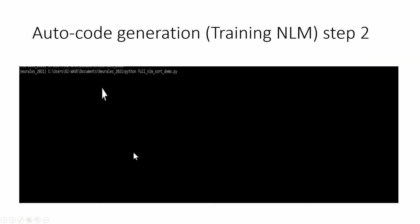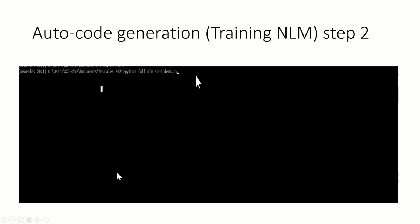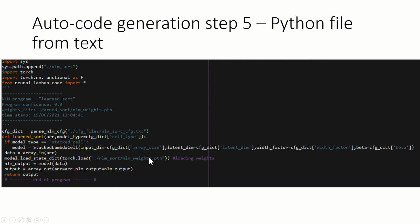If we go back a couple of slides, notice that down here we have an input variable name. We can, of course, change that and call it whatever we want, but this is where you can see the configuration file at work. And this is the program, right? Then obviously, we're just going to load it into Python. Remember, we auto-generated the code in Python.